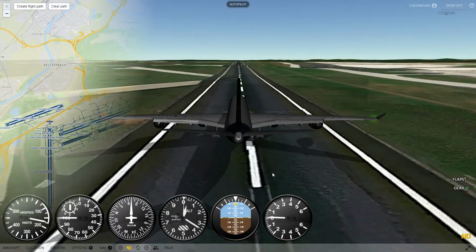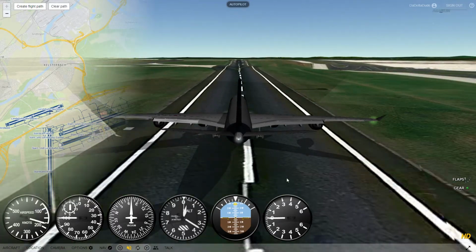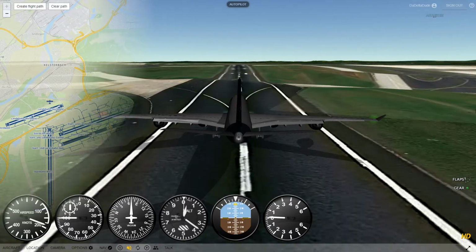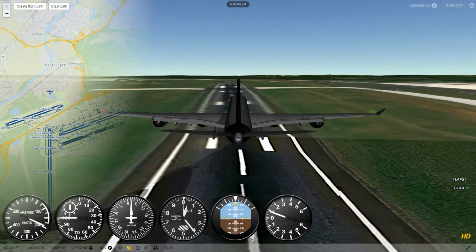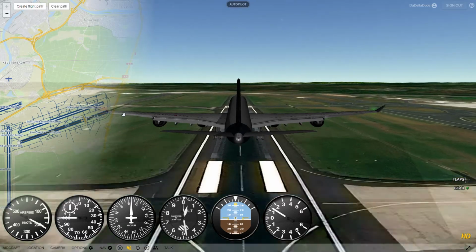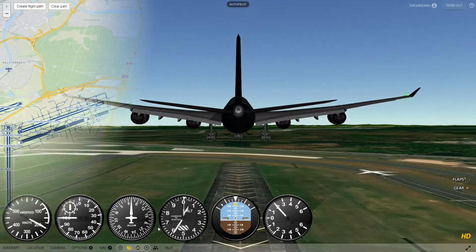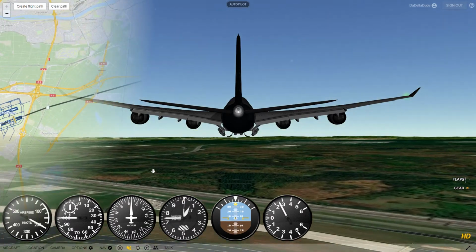Taking off. This guy, Air France. Oh, look at that. That looks bad. Taking off right here. Alright. Yep, no crosswinds. We're clear. Gear up. We're taking off flap. About right there.